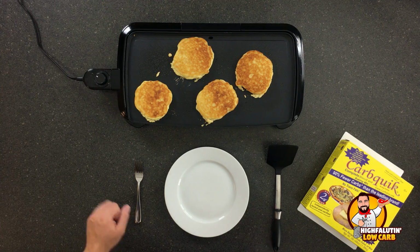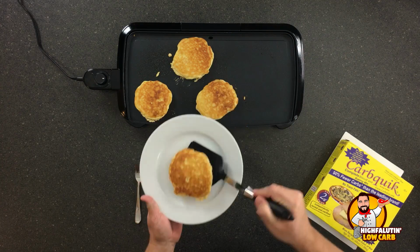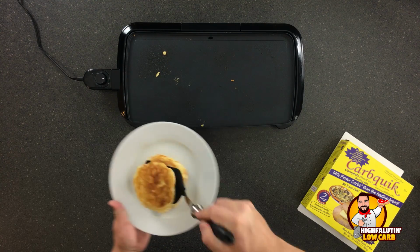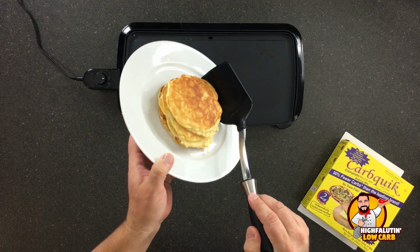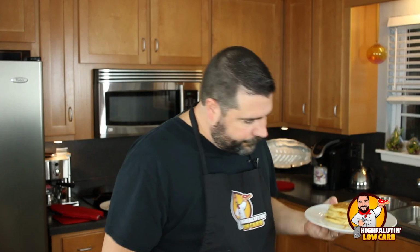Okay, so we're back. This is our wild card recipe, the last one we're testing, and they're almost ready to pull up. I'm going to be honest, these are thick and beautiful. When we first started, they rose considerably. After flipping, they've shrunk down a little bit, but of the ones we've made today, these are the thickest and the fluffiest. But as we know, with Carbquick, I'm kind of skeptical. I mean, come on. Those look beautiful. That's not 1 serving. That's 2 servings. So don't get too excited. Let's taste them.